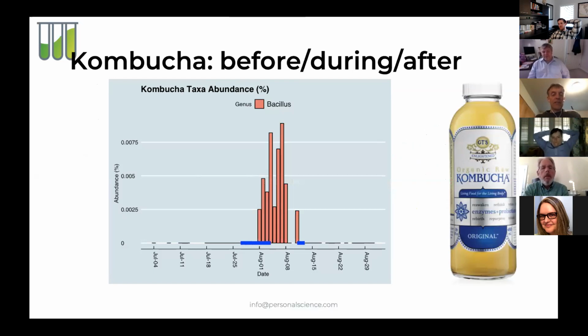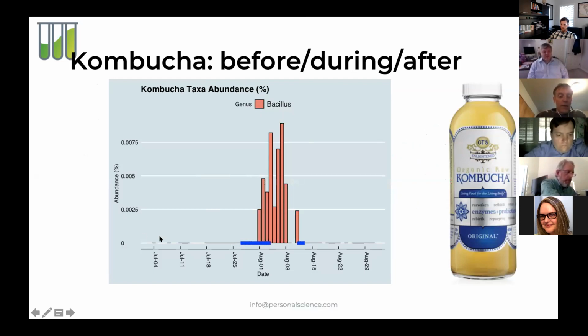I've tested myself doing all kinds of things. I wanted to see if kombucha changes the microbiome, and if so, how. I couldn't find very many changes except for in this brand, GT's kombucha. They actually add this microbe to the drink, and the blue dots are days that I drank kombucha. The rest of the time I've tested, but there is none of this microbe in there.